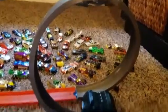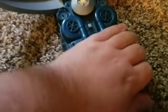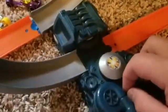Now here we also have the booster and loop. This particular booster runs on D batteries, making it very, very long lasting on a single use. The loop here is also attached to it, and I will be holding it down since there are no supports on the bottom. When you turn the power on, flywheels rev up.